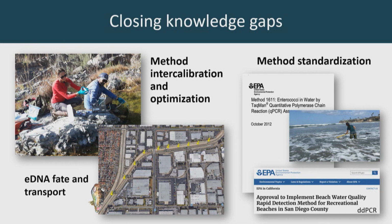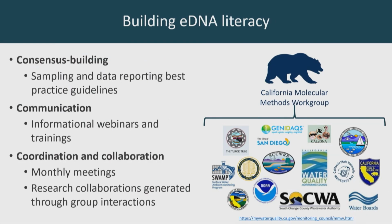Additionally, we get to do more exploratory studies, such as looking at eDNA fate and transport, like a study that we did in this scenic Southern California river, where we were looking at propagation of environmental DNA downstream. And it's also been a really critical part to rely on our regional monitoring partners for method standardization. One of the best examples of that is in Southern California. We use the EPA standard protocol for enterococci beach water quality monitoring, which we've now transitioned to using digital PCR. And San Diego is the first county in the US that has implemented this eDNA-based approach for beach water quality monitoring. And they will close beaches using this method, so it's being used to inform management decision making. Scripps now has a study to implement this in City of Los Angeles as well.